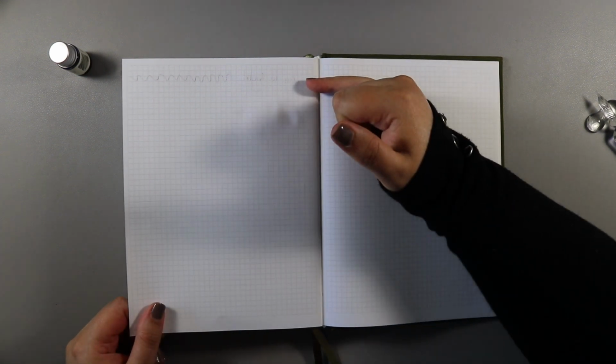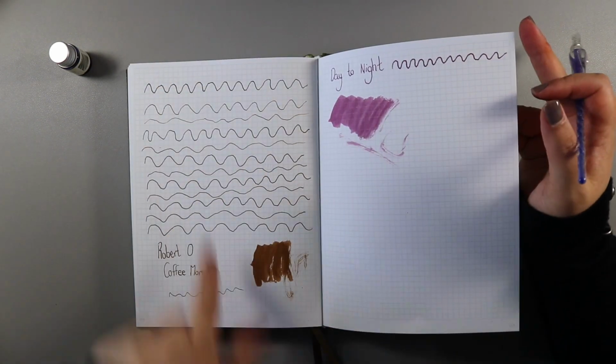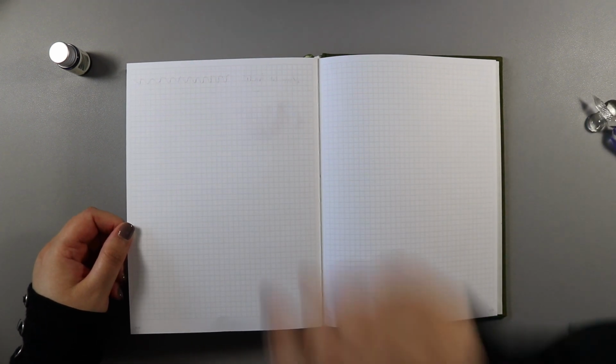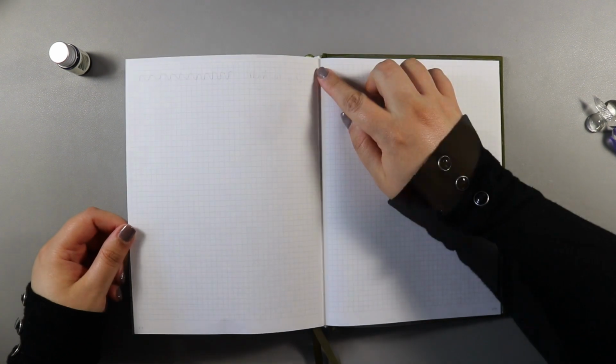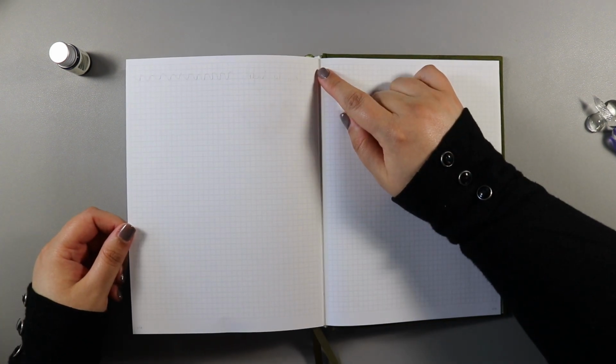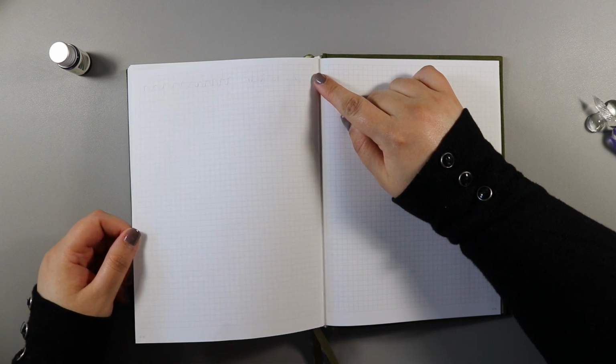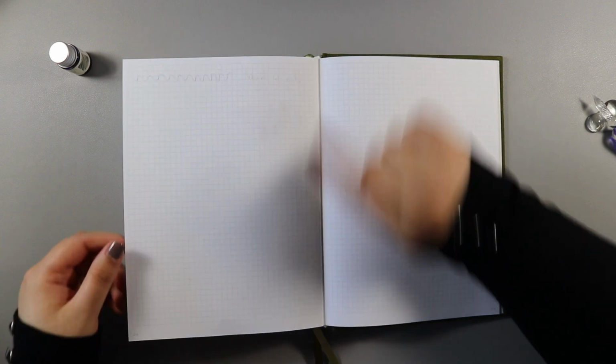and 10 out of 10 for the Hemlock and Oak paper. There is ghosting, and I did dip this in and have a fully loaded pen, as you can see, so we'll see. I'll try it whenever I'm writing with an actual fountain pen. But I don't really see there being any paper that doesn't ghost with fountain pens. Even the Tomoe River paper, that's notorious for being good with fountain pens, still ghosts.